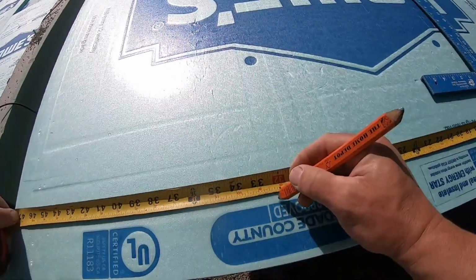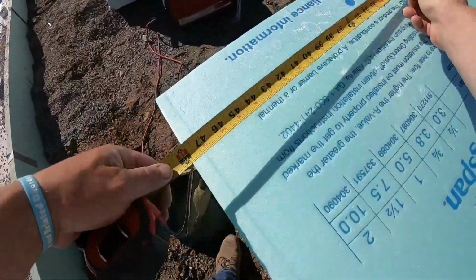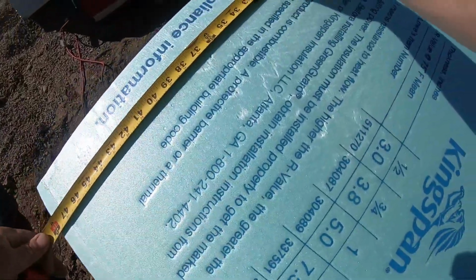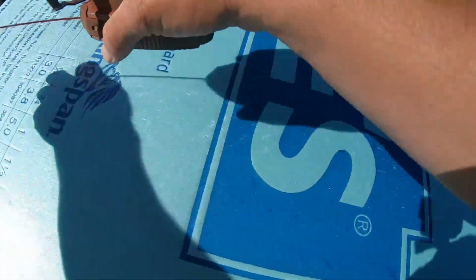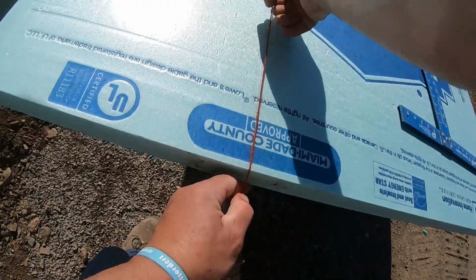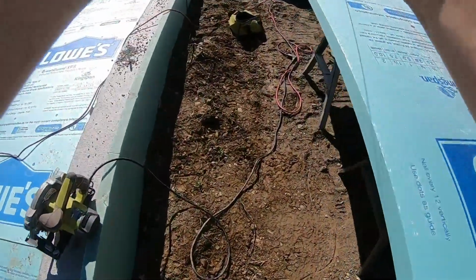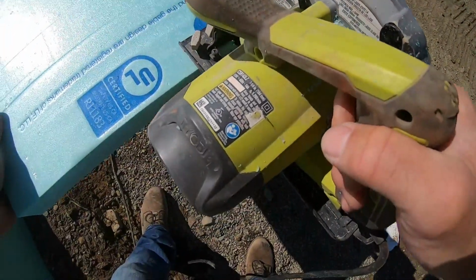32 1/4. Run down on this end. 32 1/4. Let's grab our line. Whoop. And snap. Good to go on that one. Wind the line up. Bing, boom, bing, bada boom. Make sure you're not hitting the other piece of foam. And rip this boy.